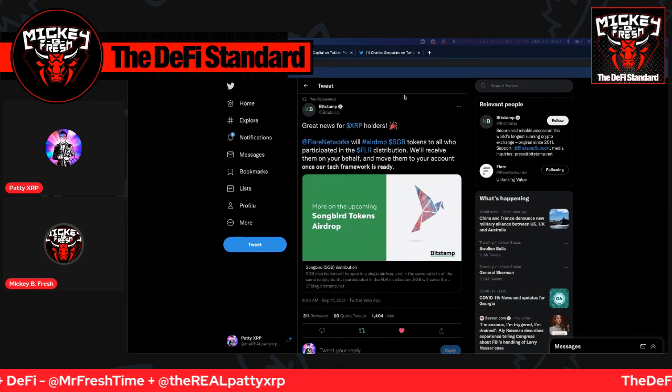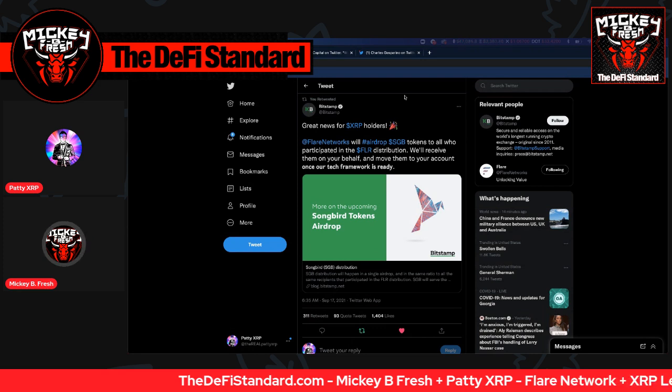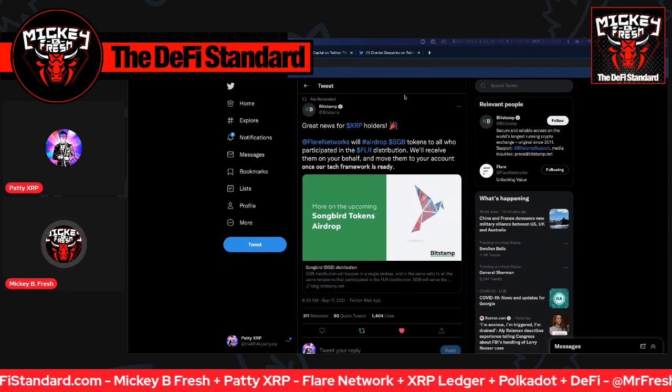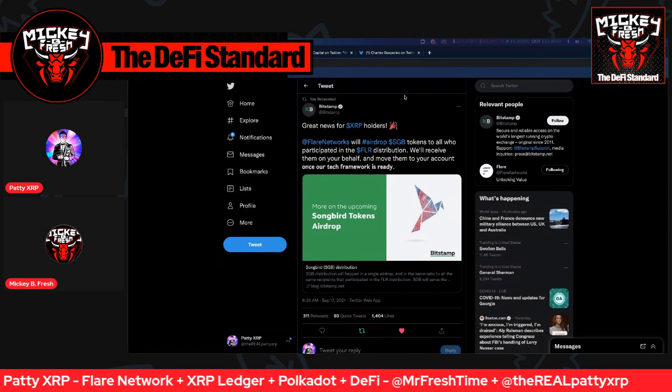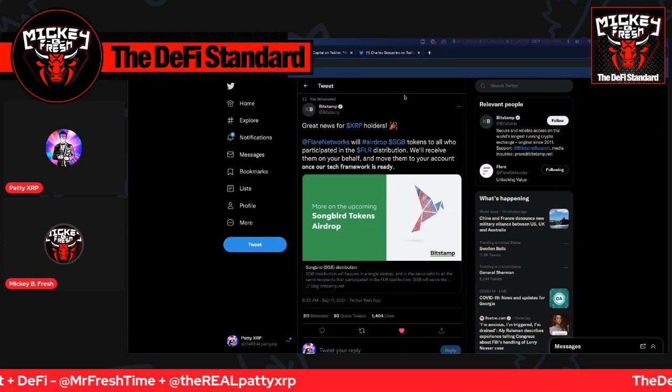Now, what Patty was saying with the Ledger app, that just means you're going to be able to see your tokens there and you'll be able to send them. That doesn't mean you're going to be able to interact directly with the Flare network yet. We got to see what capabilities are in that app there with Ledger. You're probably going to have to use a Web3 wallet like MetaMask, Bifrost, or Decent to actually interact with the FTSO signal providers and the dApps on the network.